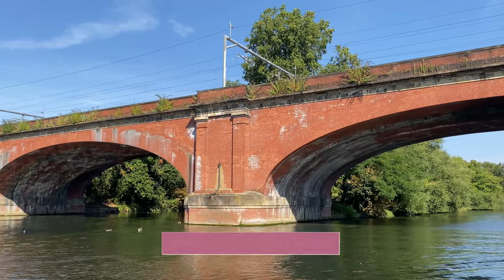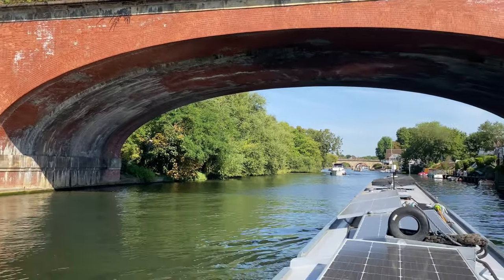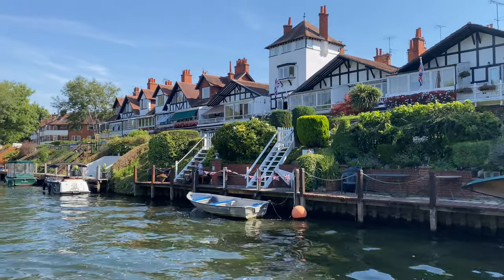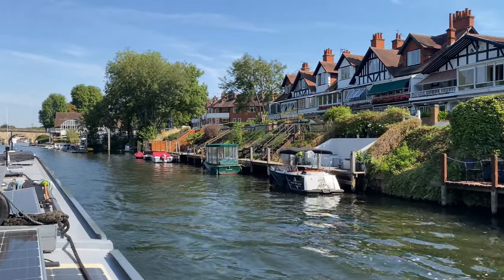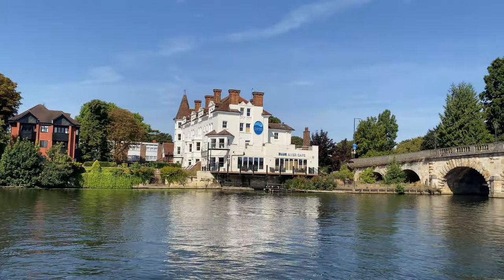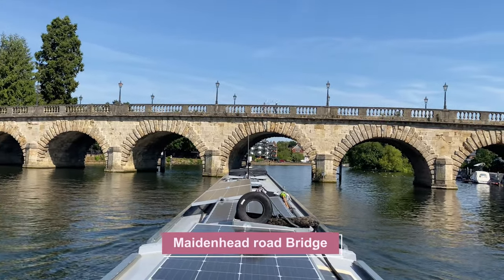Now is the Maidenhead Railway Bridge. There's two bridges here, and the next one's further on. We'll look at that in a minute. I'm going to have to stop filming houses like this, I think. They're just everywhere. And this is the other Maidenhead Bridge.